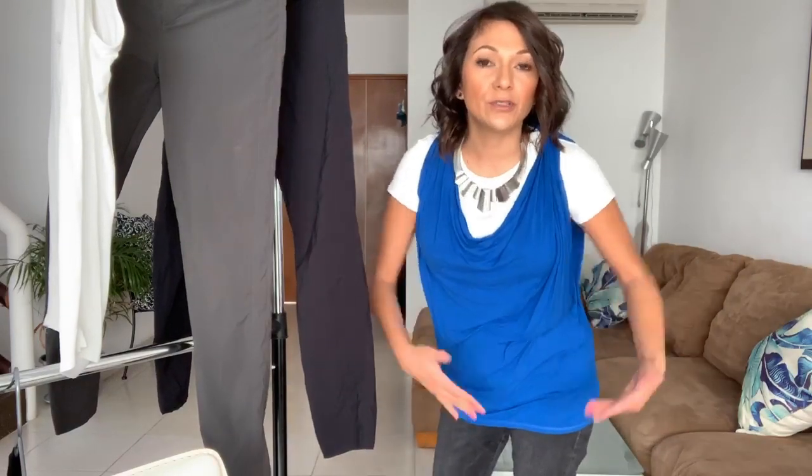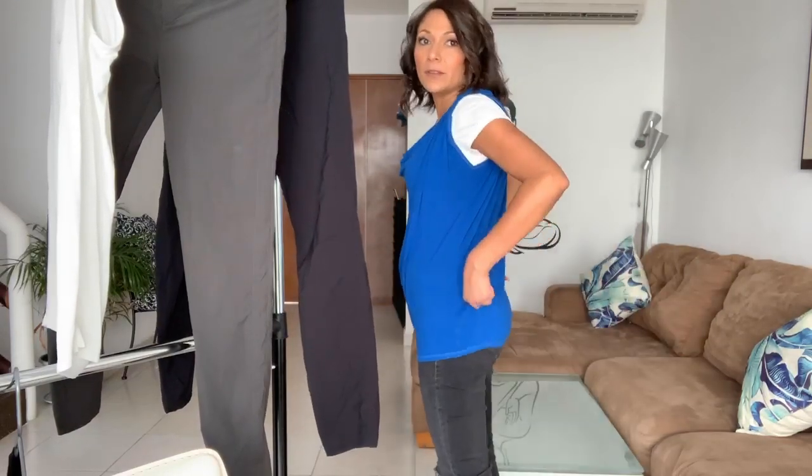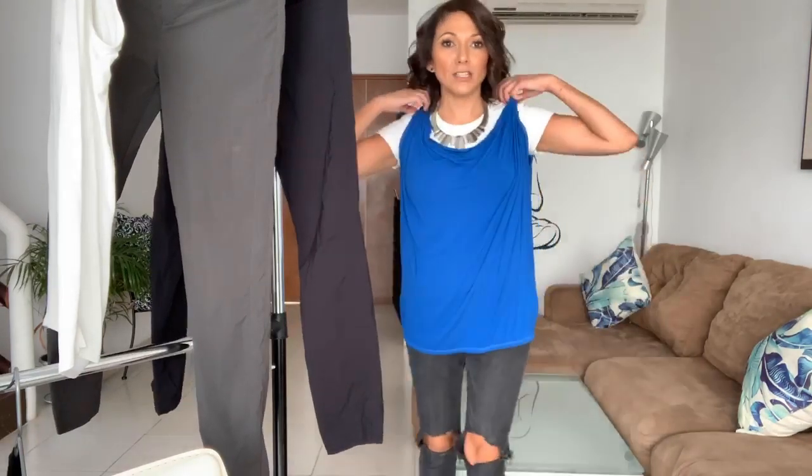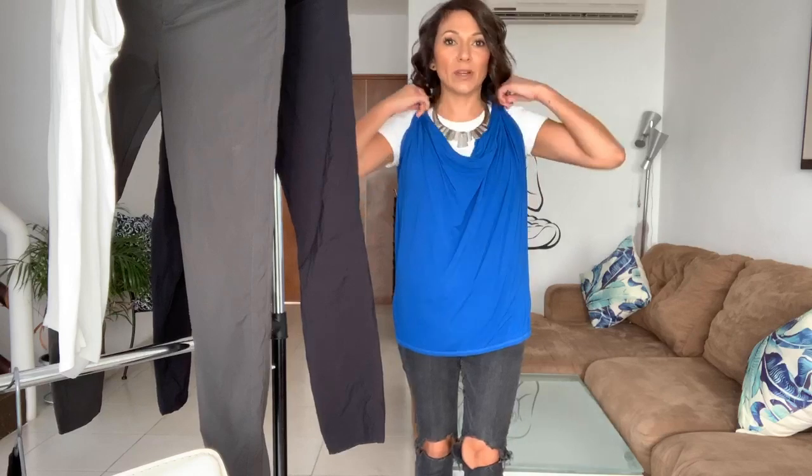I'm 5'2", so if you're taller than me, then you might be a little bit on about this length. But that's kind of perfect. So I love that. You can play with it a lot. So that's what it looks like. Let me quickly adjust it.